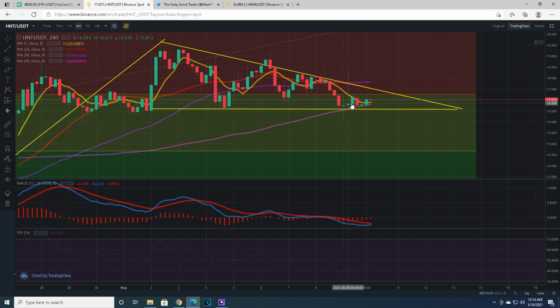So where that opened at 1677, 1830, and it closed at 1681. Like, it's an insane amount of movement for a 4-hour wick, for a 4-hour candle. So it needs sustained buying volume. It breaks out of here, it gets some volume and it gets a breakout.